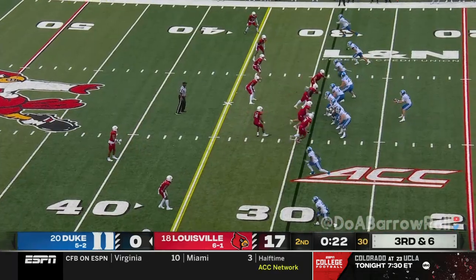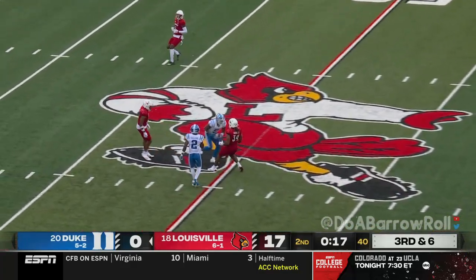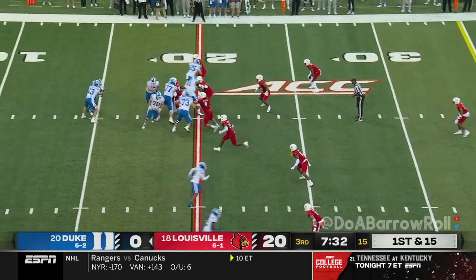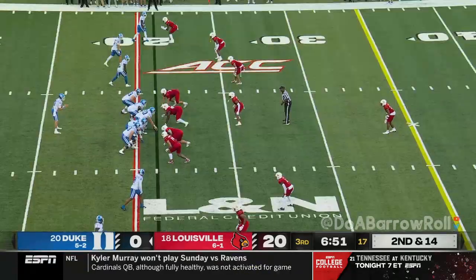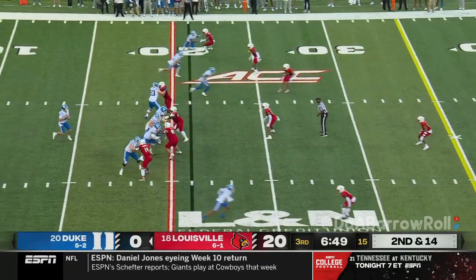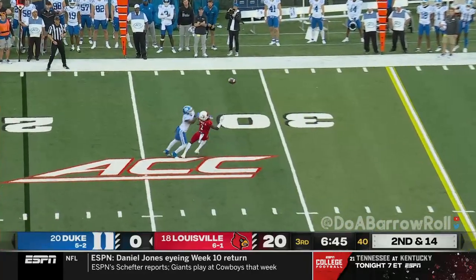Duke hurries to the line. They have all 3 timeouts left. 3rd and 6. Low throw. Their 2 best offensive linemen. Jordan Waters, in the previous biggest was at the end of the game. 18 points against Florida State in Tallahassee. Leonard under pressure all day.